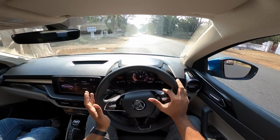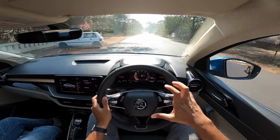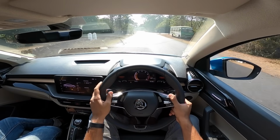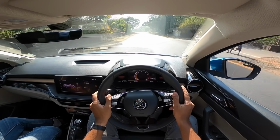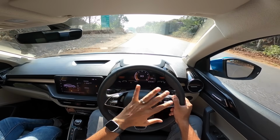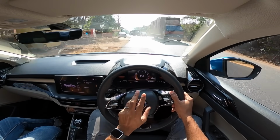I mean, it's direct, it has feel, it has decent feedback and all. It doesn't have the weight though, so it doesn't really inspire you to push it like crazy. Like say the Rapid. The Rapid was like an absolute monster only. Now I kind of miss the Rapid. It's like once you lose someone, then you realize their value, and now I realize the value of the Rapid. The Rapid was so good in terms of driving ability. The Slavia, not so much.